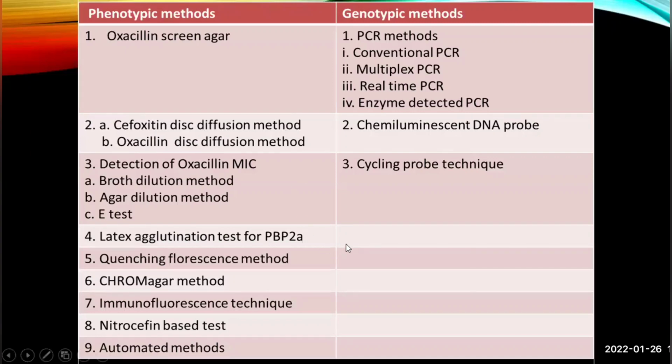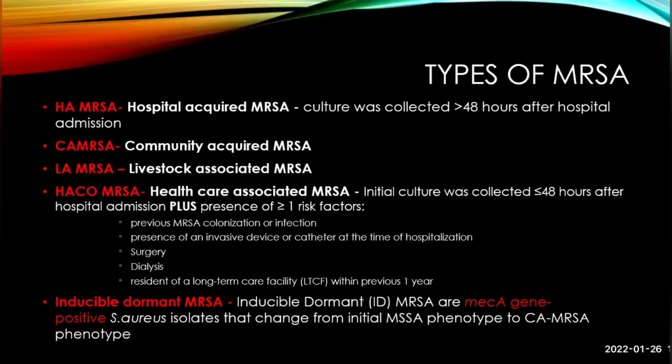For rapid detection of MRSA, you use the latex agglutination test, which will detect PBP2a. These are all phenotypic methods. To confirm, you have to do genotypic methods, which include PCR, which can be conventional, multiplex, or real-time PCR.